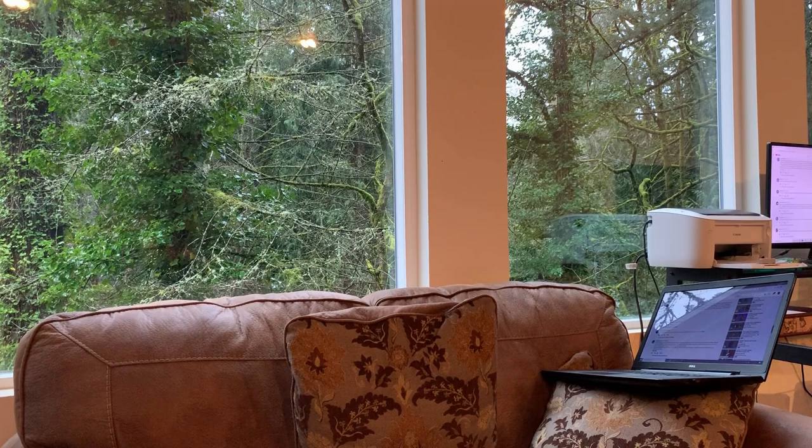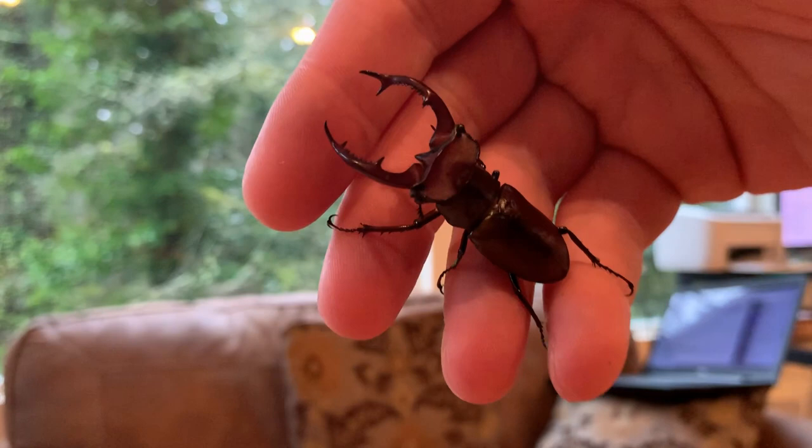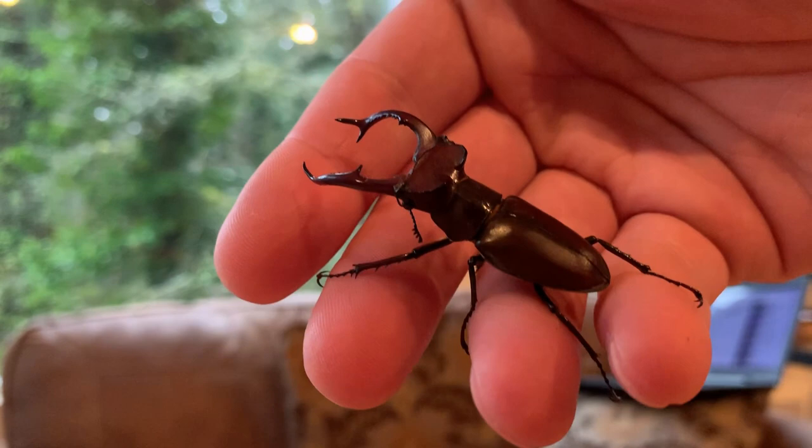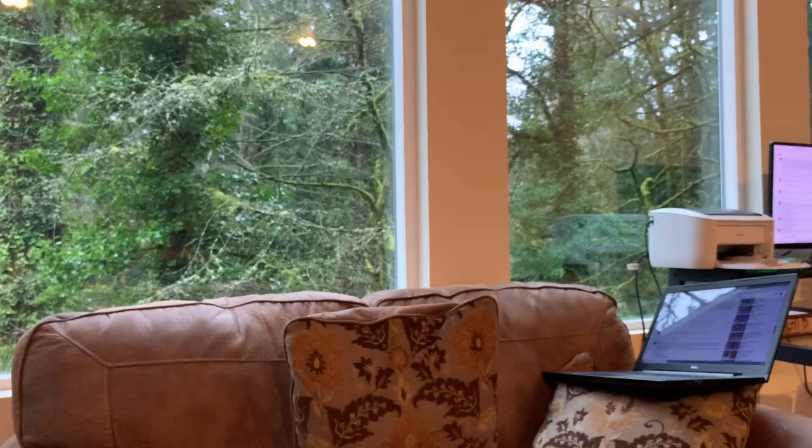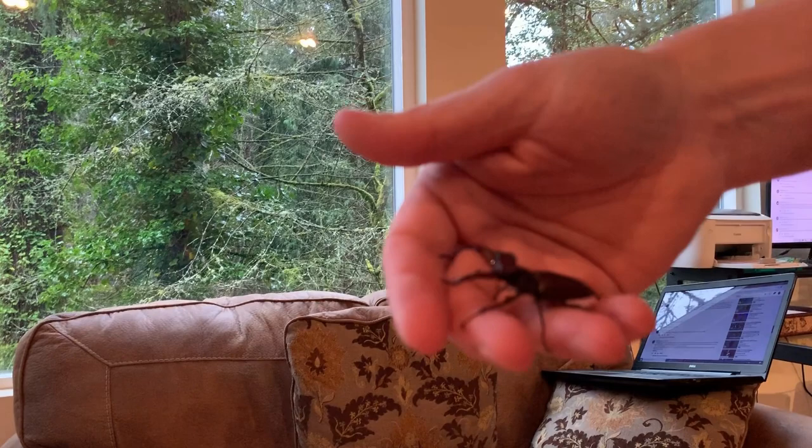There it is. Giant stag beetle, largest U.S. species, Lucanus elaphus. Hard not to see this native U.S. beetle. I am sort of a beetle patriot and not allow it to be the favorite.